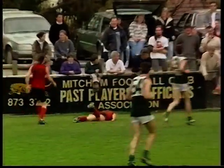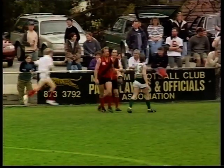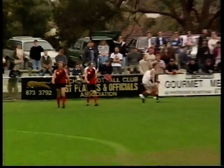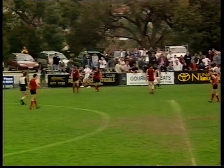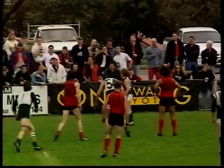They take it quickly. Far side, Pierre Schumann puts in a great diving effort. Pierre, unbelievable. That would have got you 9.5 in an Olympic diving final. But he was unable to take the mark. That's why he only got the 9.5. Umpire, bring the ball back into play.